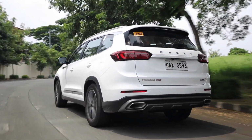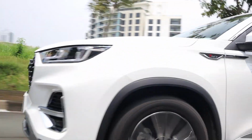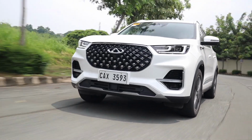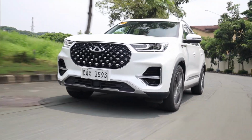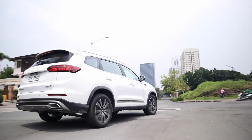In line with the comfort-oriented nature of the Tiggo 8 Pro, the steering is also incredibly light, which means you can easily maneuver this even if you have weaker arms. But if you are more into heavier steering, you can easily configure that inside your infotainment screen. Do take note though that even on the sporty setting of it, it feels a little bit too artificial, so I do suggest you just keep it in its regular, very light comfort mode.